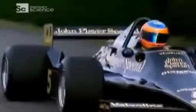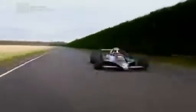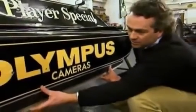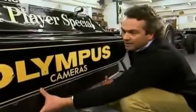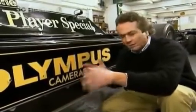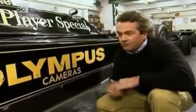In 1978, Lotus won the World Championship with its ground effect car. The secret of its success was sculpted wings hidden beneath the car. A vital part was these sliding skirts, which actually ran along in contact with the track and moved up and down along with the bumps in the track, and effectively divided the high pressure area outside of the car from the low pressure area underneath. And that created a terrific amount of downforce.